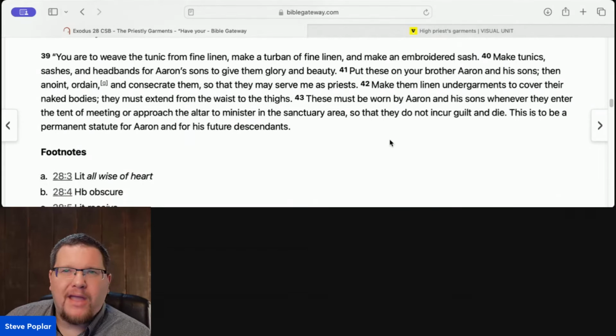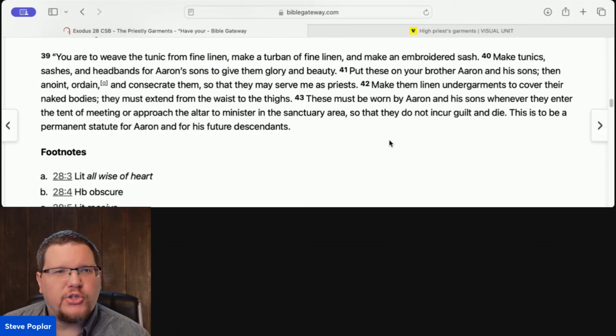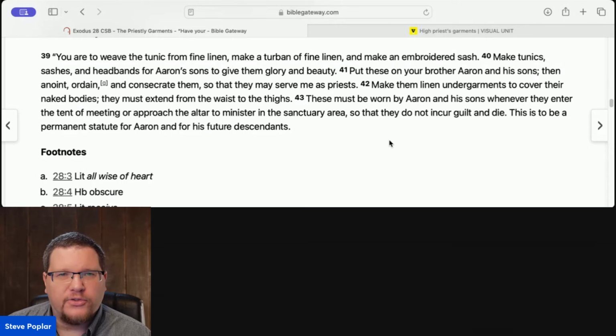And only one man is going to ever truly be able to do that, Jesus Christ. He bears our guilt and pays the penalty for it. You are to weave the tunic from fine linen, make a turban of fine linen, and make an embroidered sash. This kind of holds it all together, right? Make tunics, sashes, and headbands for Aaron's sons to give them glory and beauty.